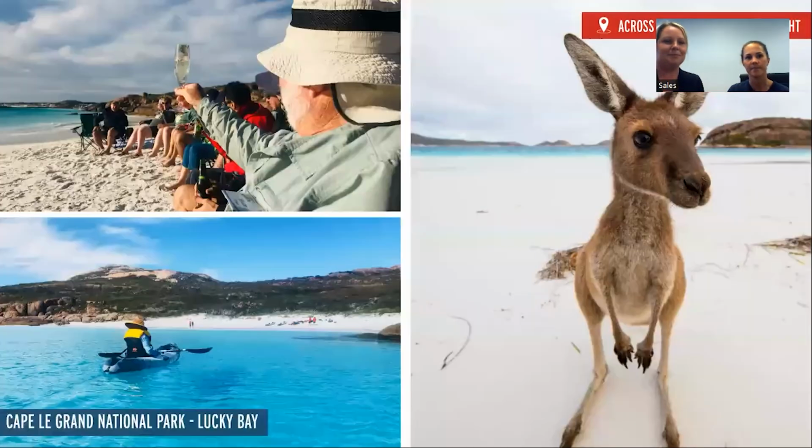Fantastic. Now, of course, what could be more Australian than a kangaroo on the beautiful white sandy beach with turquoise water? Yes, so this is a phenomenal place, and I actually had my birthday here when we were going across last year. Lucky Bay pretty much sells itself, as you can see from the pictures. You do get occasionally to see kangaroos here.